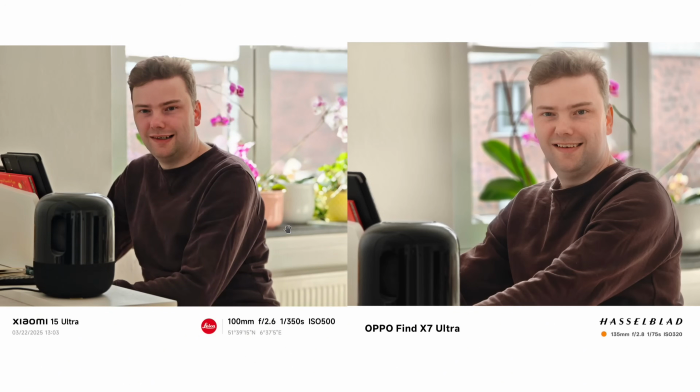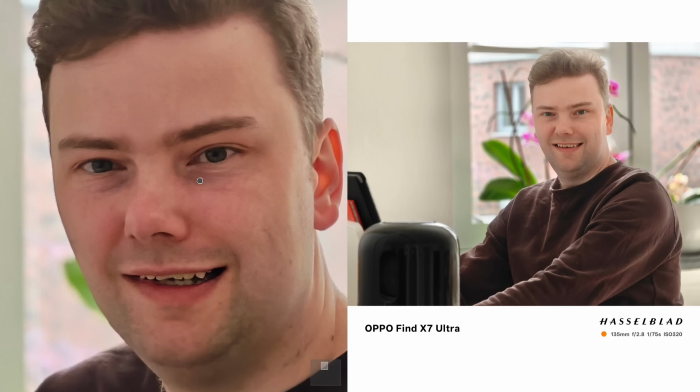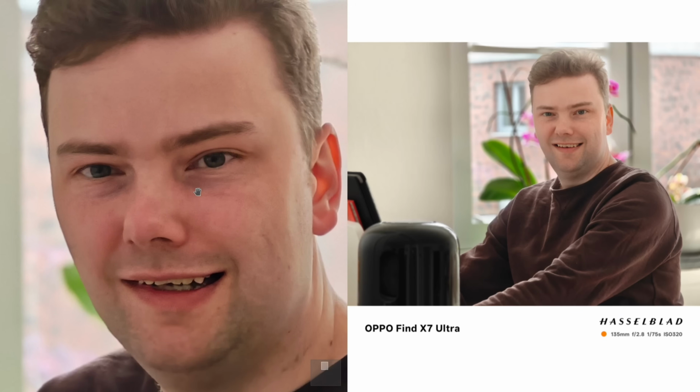and another portrait shot at 6x on the Oppo. It's using, I think, hopefully the 6x lens. It doesn't look like with f2.8, but I'm not so sure if it's really using it. On the 15 Ultra, it switched to the 4.3x zoom lens for sure, and this is what you can get there. It's pretty mushy, I have to say.